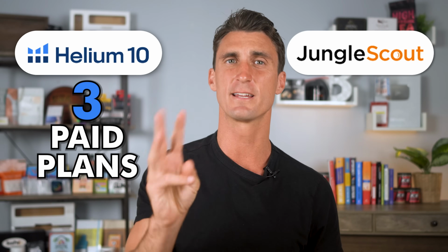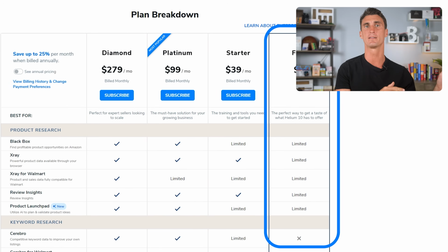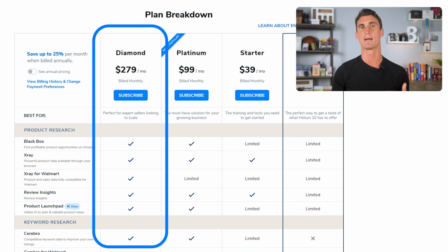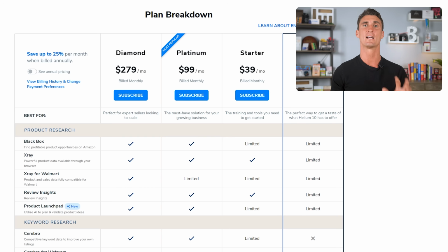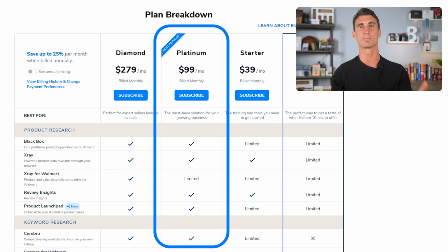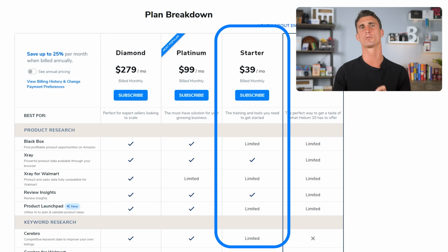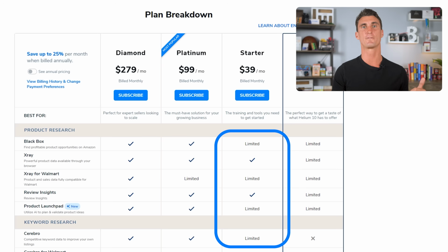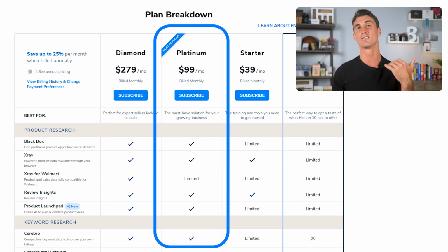Now, before we talk about Jungle Scout, I do want to let you know that with Helium 10, there are 3 different paid plans. So there's the free plan, and then after that, for the paid plans, there's the starter, the platinum, and the diamond plan. And for most beginners, I actually recommend going with the platinum plan, though you can always try out the starter plan. The problem, however, with the starter plan is it's a little bit limited in its features. And if you upgrade to the platinum plan, it unlocks everything.